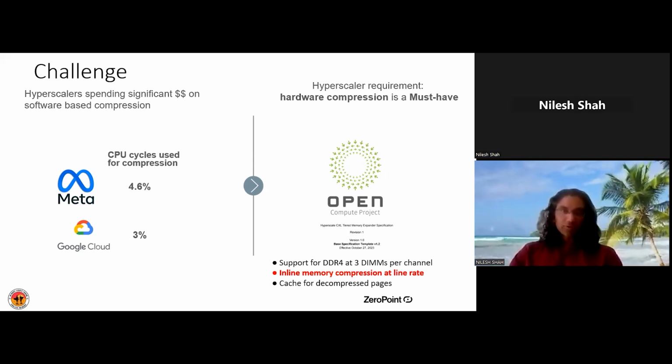As a response to this, of course, we know CXL. There is a hyperscaler CXL tiered memory expander spec that was put out through the Open Compute Project, and this was put out by the hyperscalers themselves. One of the key features they are asking for is inline memory compression at line rate.